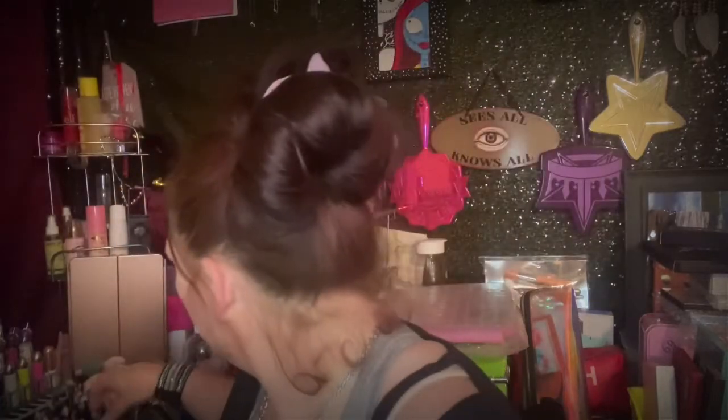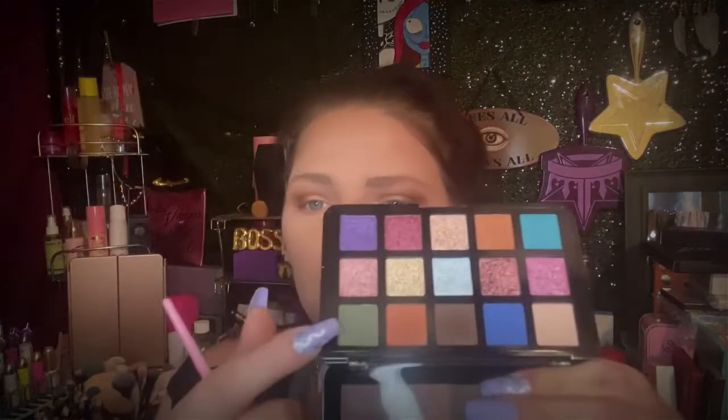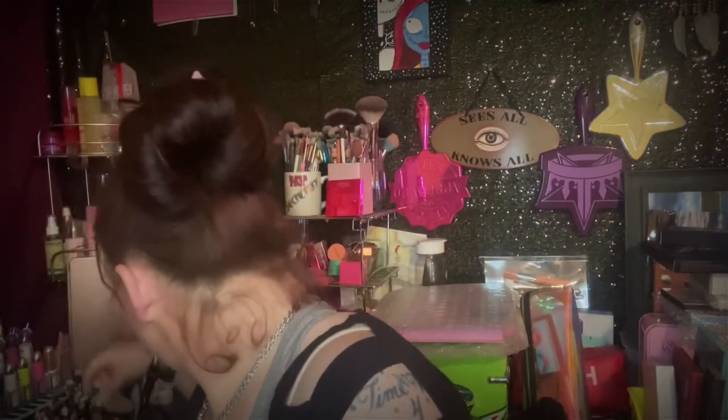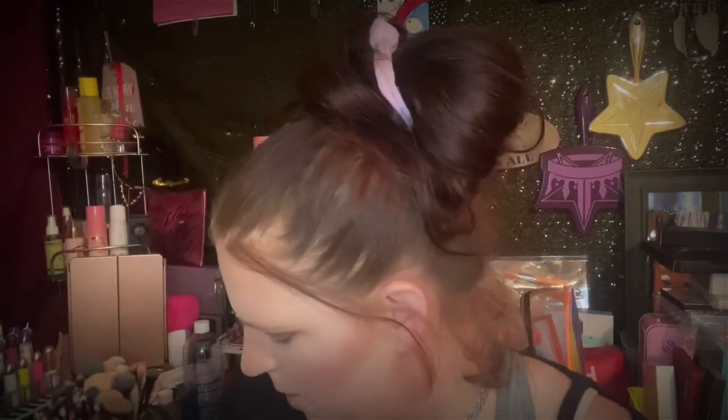Just saying. Now, underneath my eye, I'm going to use this green. I'm using a little more precise brush. This is my Beauty Creations brush. It's just kind of like a little pencil brush. Ooh, that's a pretty green.